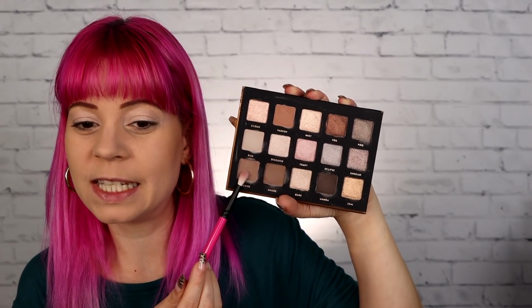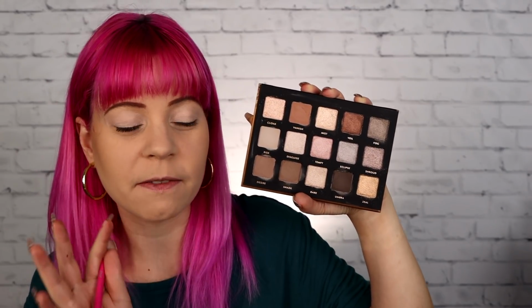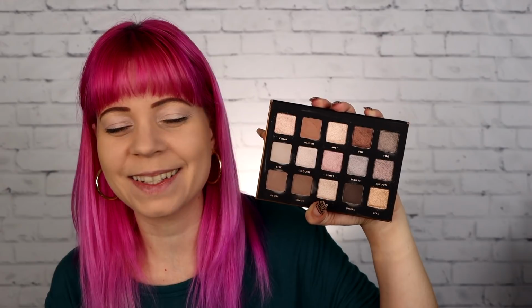So I'm probably going to use this shade right here as well as this shade. These two, when I swatched them out, were very, very similar. But I'm not going to judge this color story since it is a dupe. And if I had the Natasha Denona palette, I would probably say the same thing about that one. But these two are basically identical, and I don't understand why. I guess Natasha Denona would put two of the exact same color into a palette.